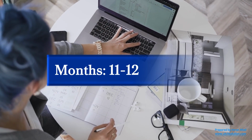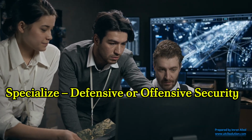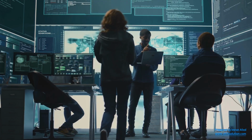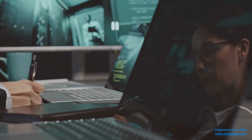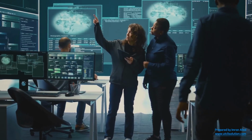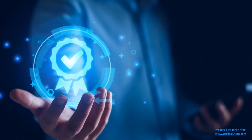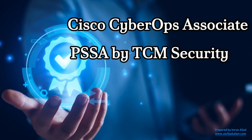Months 11 to 12, specialized defensive or offensive security. In the final stretch, decide whether you want to focus on defending systems, known as Blue Team, or testing their vulnerabilities, known as Red Team. Option 1, Defensive Security, Blue Team. Learn to analyze logs, detect threats, and secure networks. Recommended certifications for this are Cisco CyberOps Associate and PSAA by TCM Security.